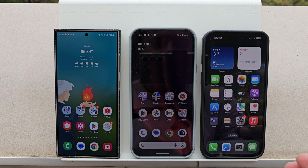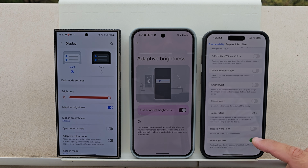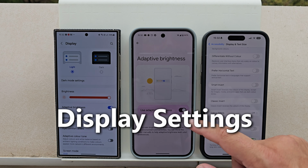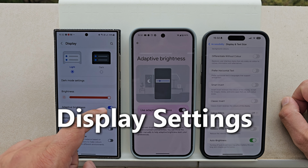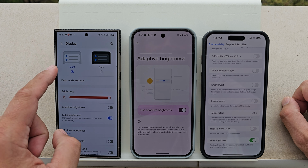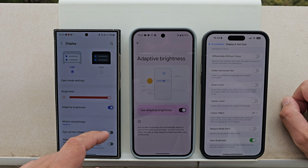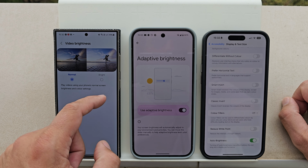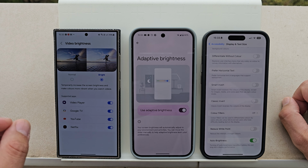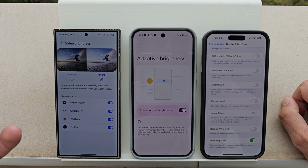But let me set the scene before we start. I'm using the auto brightness feature on the iPhone 15 Pro Max, the adaptive brightness on the Pixel 9 Pro XL, and also the adaptive brightness on the S24 Ultra with the extra brightness. There is also another setting on the S24 Ultra in One UI 6.1 called video brightness. I'm gonna put this to bright. The idea is to get really more vibrant colors.